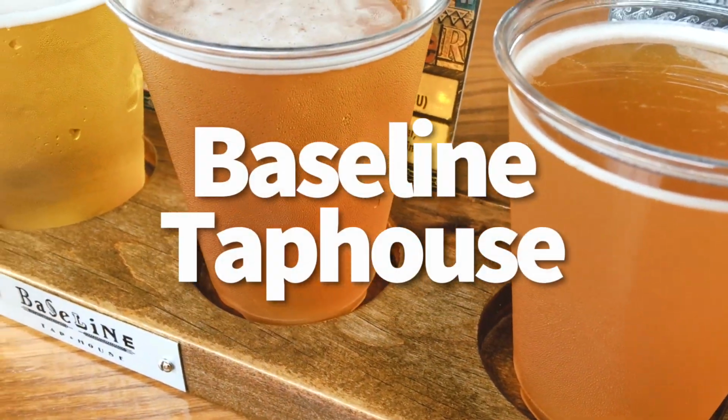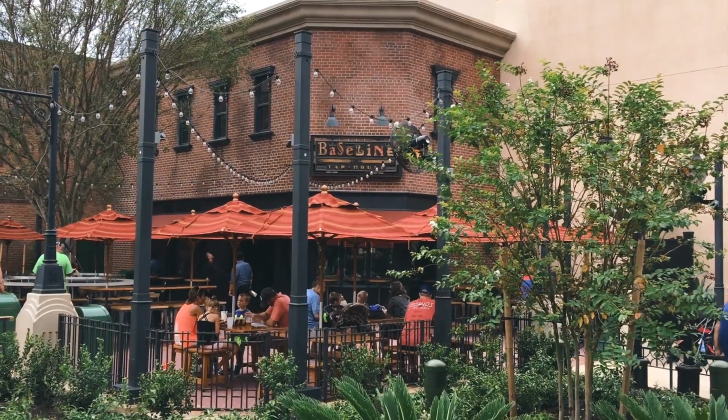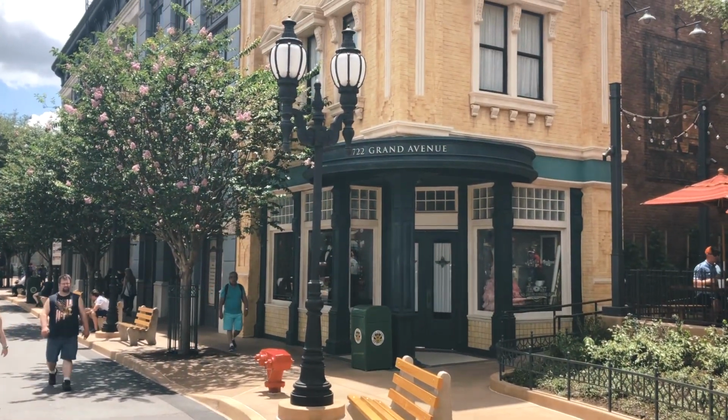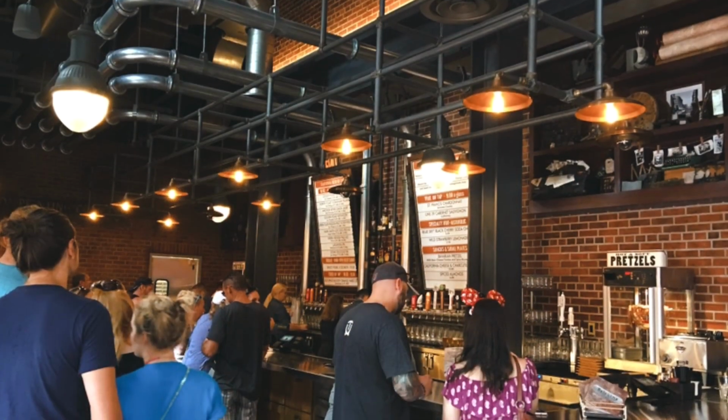Next, we want to talk about Baseline Taphouse at Disney's Hollywood Studios. So it's no secret that each of the parks at Walt Disney World has some hidden gems, and Hollywood Studios' Baseline Taphouse is one of those. It's located on Grand Avenue. It's basically a bar, but it offers some unique brews, creative cocktails, and tasty eats.